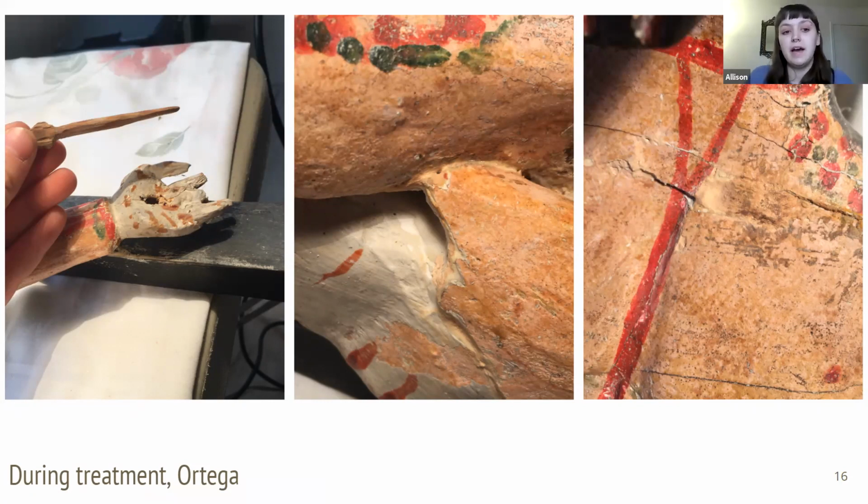I will say glue is the one material that tends to be the least reversible, but at the same time, we have to balance the desire for reversibility with the need for the object not to be broken. It's tough to balance all these concepts, because we don't want to take anything away from an object. We don't want to change its history. We just want to supplement it.